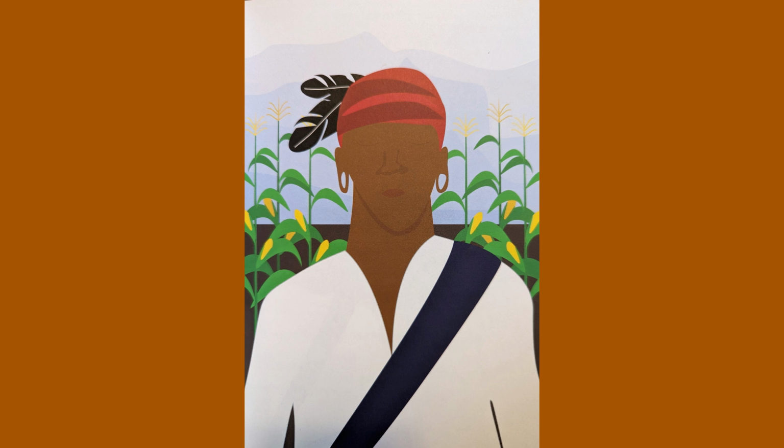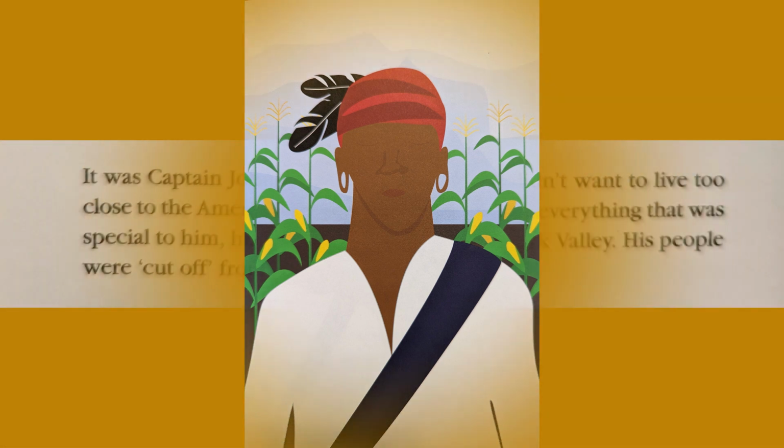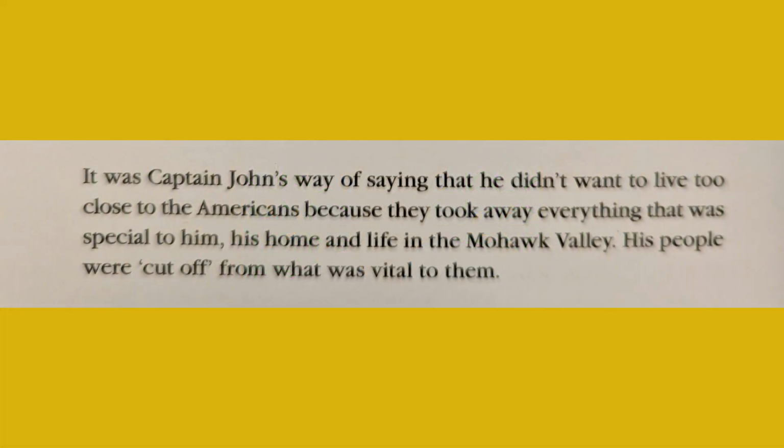It had real value. It was Captain John's way of saying that he didn't want to live too close to the Americans because they took away everything that was special to him, his home and life in the Mohawk Valley. His people were cut off from what was vital to them.